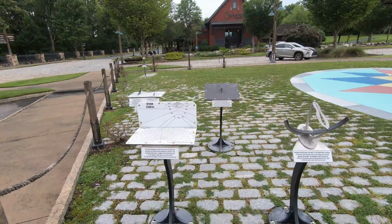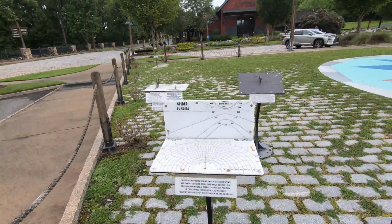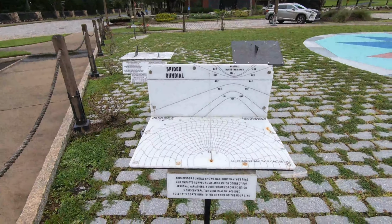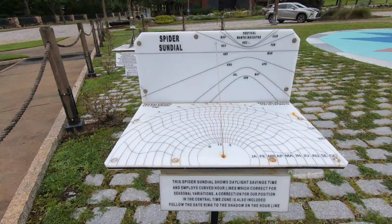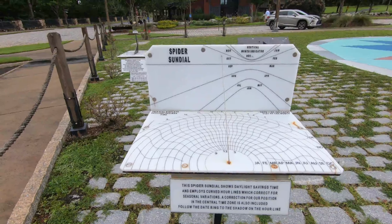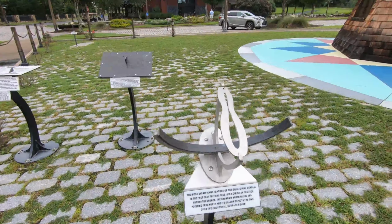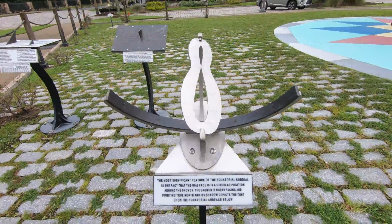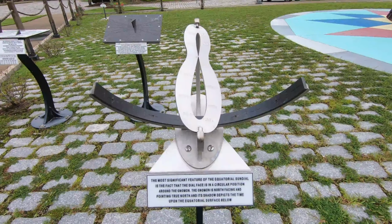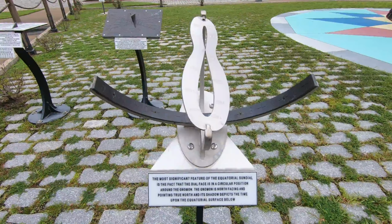Alright, here we have 4 different type sundials, and this one's pretty cool here. It's called the spider sundial, and it actually accounts for daylight savings time. And then we have the equatorial sundial. You can pause the video if you want to read more.